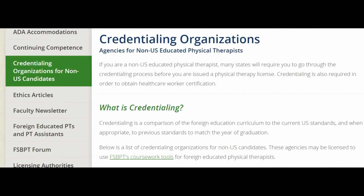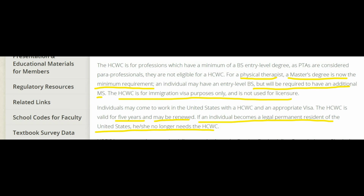For a quick review, credentialing according to FSBPT is a comparison of foreign education curriculum to the current US standards and, when appropriate, to previous standards to match the year of graduation. So this pertains to the coursework tool based on the year that you graduated. Important information about the healthcare worker certificate from FSBPT: for physical therapists, a master's degree is now the minimum requirement. An individual may have an entry-level Bachelor of Science but will be required to have an additional MS or master's degree.